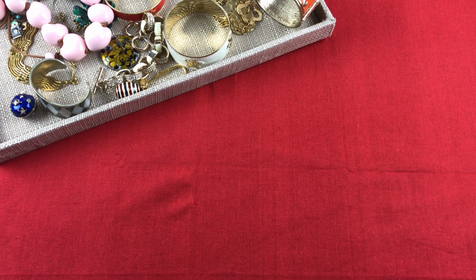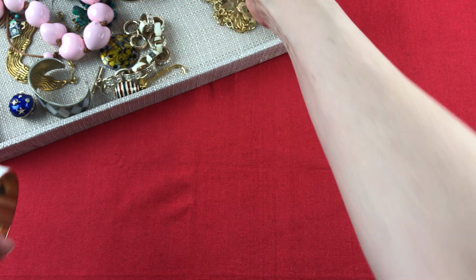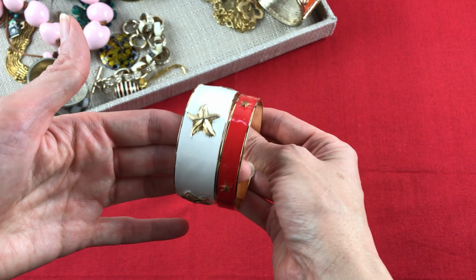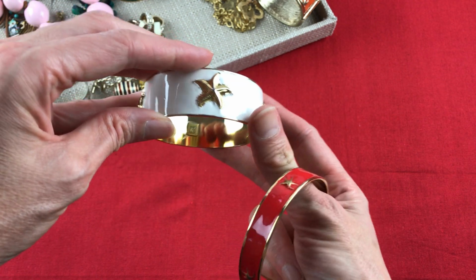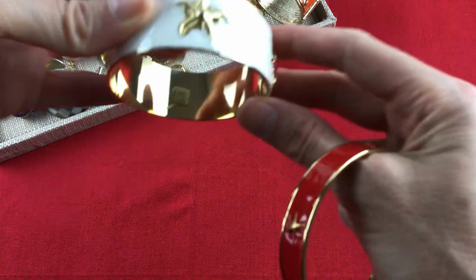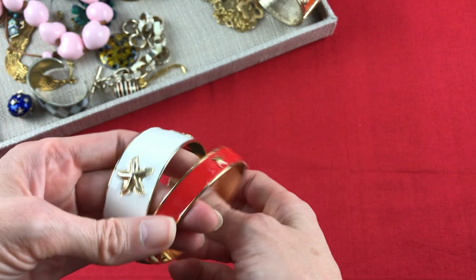I got quite a few bracelets, so I'll start with those. So I have this one. So several Wimberley bracelets. These are white enamel and red enamel starfish. I'll show you the Wimberley logo. Let's see if I have that upside down. So it's a W and then it says Wimberley underneath.